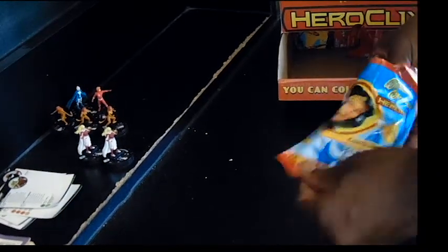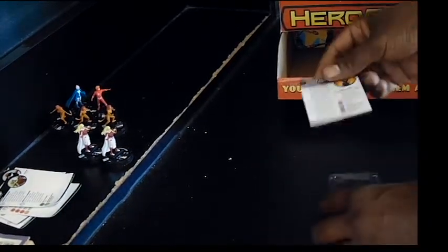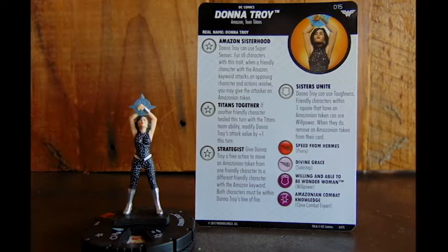Now, what do we got here? Oh, my God. We got a chase figure. We got Donna Troy. And she's a Titan and an Amazon. And she gets bonuses for both.